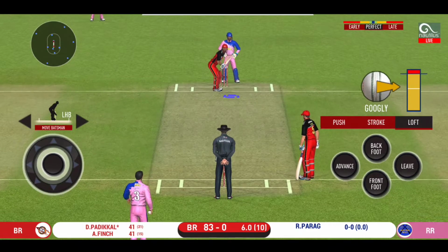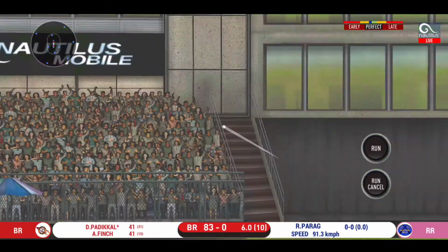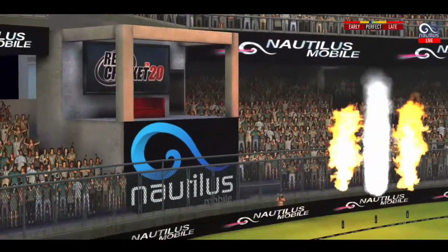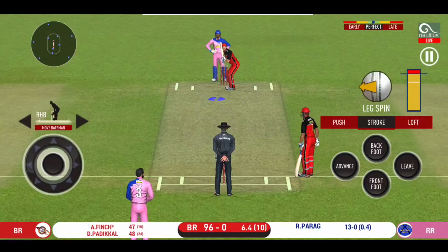Full off the line, he bowls to this field. He read the length perfectly. That is a beautiful six. Going mad here.